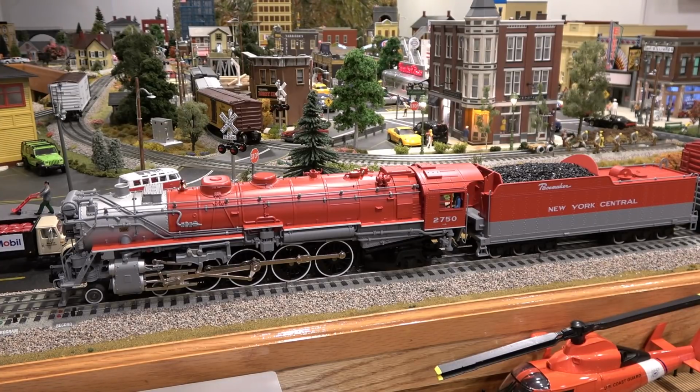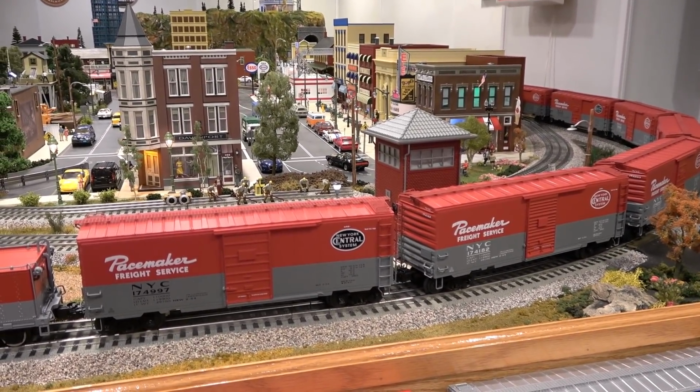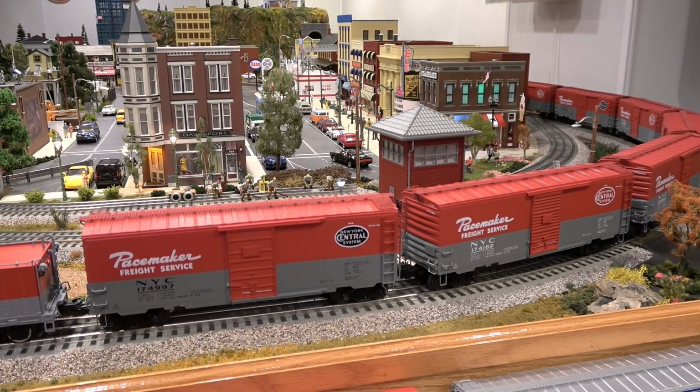And then the other thing about the Mohawk is they pulled this very famous service called the Pacemaker freight service, and it was basically supposed to be an overnight fast freight LCL merchandise type of train, so less than carload lot shipments. And in 1946, they offered this Pacemaker overnight service between New York and Buffalo. And basically, it had this very special paint scheme with these boxcars, which is this vermilion red and gray paint scheme. So if we look at some of the boxcars here, this is what they looked like for this fast freight service. And they used these Mohawks to pull this.